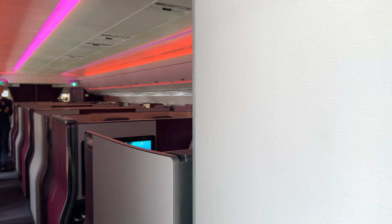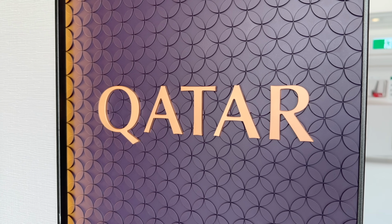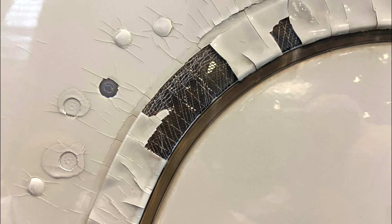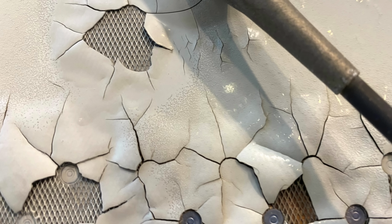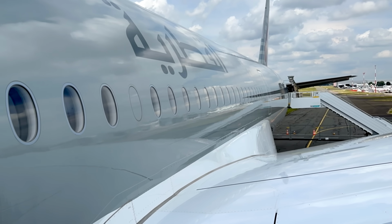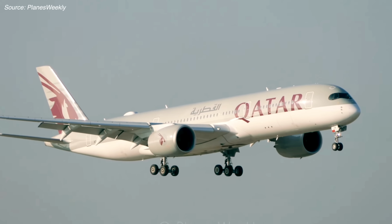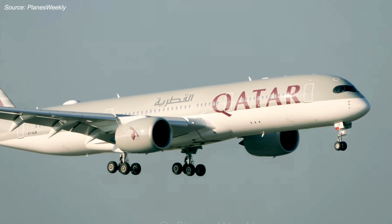Just a few months ago, Qatar and Airbus were sworn enemies, and it all stemmed from issues with the A350. Several of Qatar's A350s were experiencing premature paint peeling, which resulted in their grounding. Of course, Qatar wanted Airbus to take responsibility, but Airbus deflected any blame. Legal battles ensued, orders were canceled, and the relationship completely fell apart.